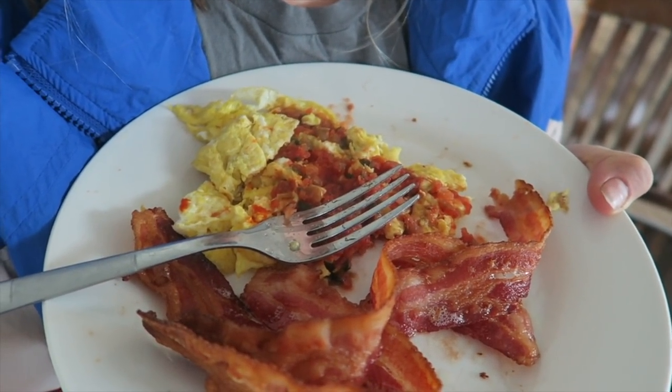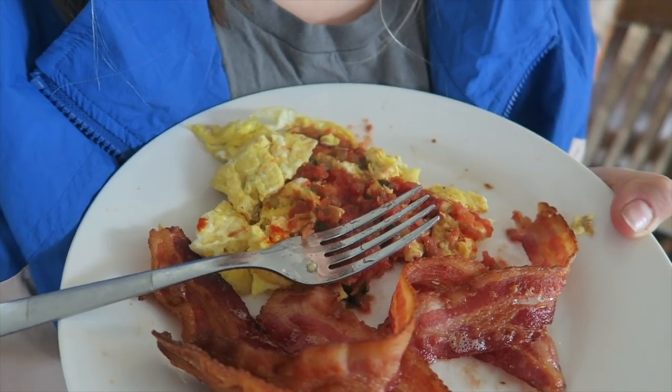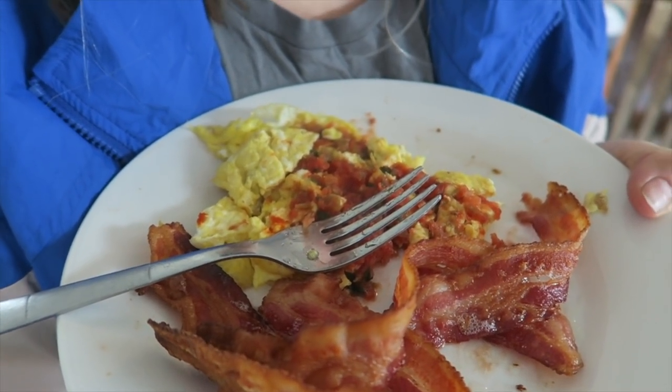So I'm gonna do a compilation over a few days, but let's go ahead, I'm gonna start with what I'm eating for breakfast today. Pretty typical, for breakfast today I've got 2 eggs with salsa on top, and then sriracha a little bit, and then I've got 3 slices of bacon here.